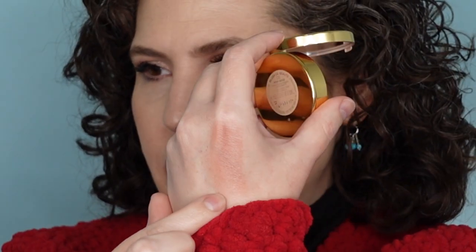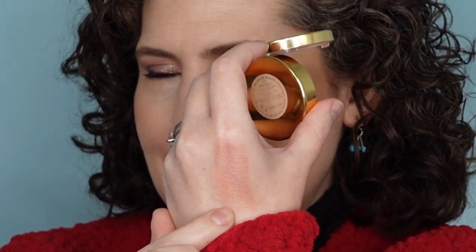I feel like Gucci does some of the most luxurious packaging. And after trying this, I'd be really curious to try the Gucci bronzer or other powder products from Gucci, because this is so finely milled and so beautiful. It also has a slightly luminous quality to it. It's not a flat matte, but it's also not glowy. Do you see there's a slight shine to this?